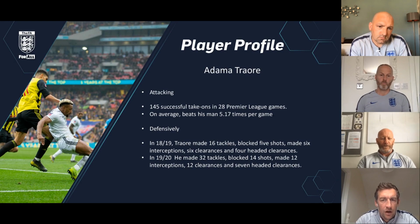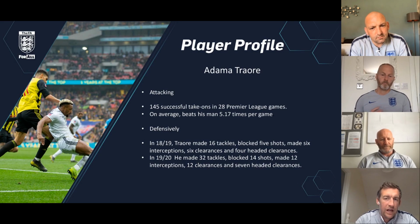I know Adama Traoré attacking now. I think we picked up these little stats there, he's got 145 successful take-ons in the 28 Premier League games this season. On average, he beats his man 5.7 times per game. So his impetus to get up the pitch gives him that chance. Well, try and catch him up, because he's a bit of a whippet.